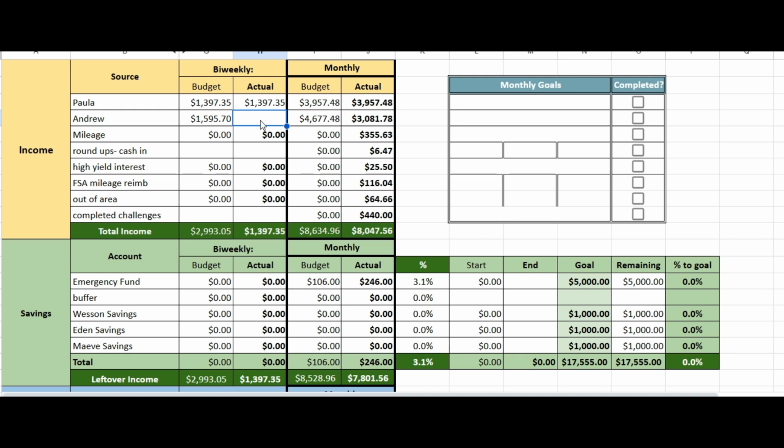So my paycheck was what I expected it to be. My husband's was extra. I was not sure. I knew he had gotten a raise since the last time we had a third paycheck magic month situation. So I just budgeted with the old amount. I'm not sure what that would be. So that's currently what we're working with.